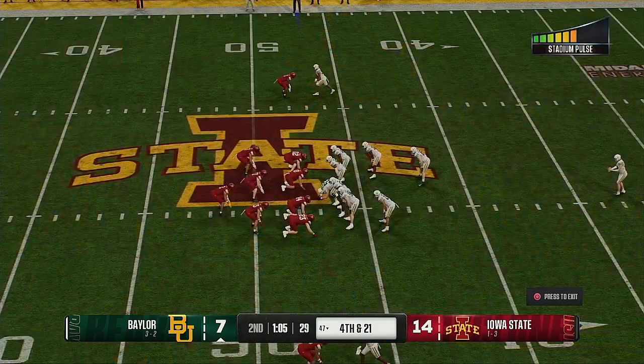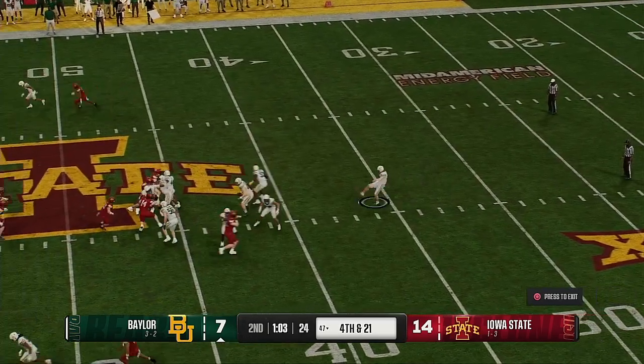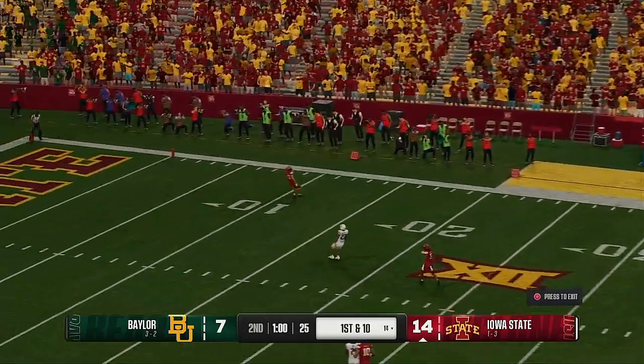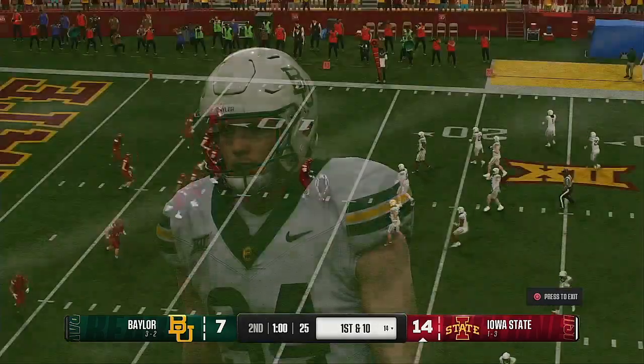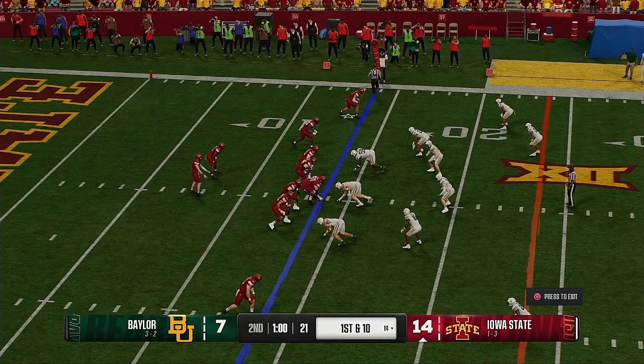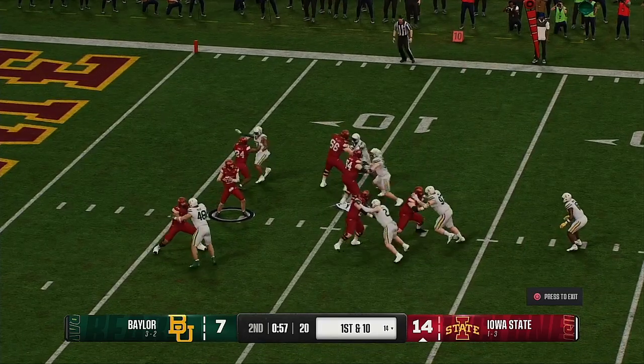Referee signals timeout. It's the defense wanting to make sure that they have everything just right with a big play coming. Gets it away, good distance, but more importantly, just the direction he wanted. The offense set for a first down play. He wants to throw.